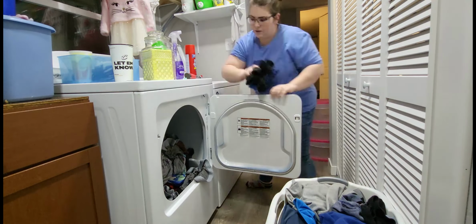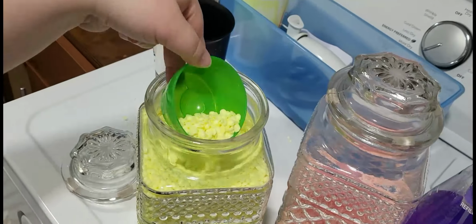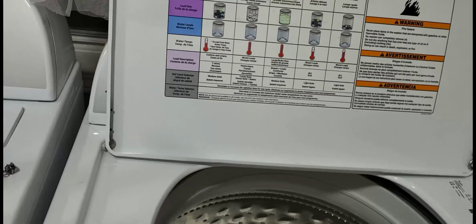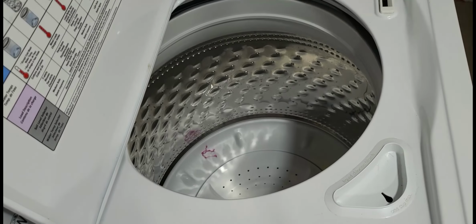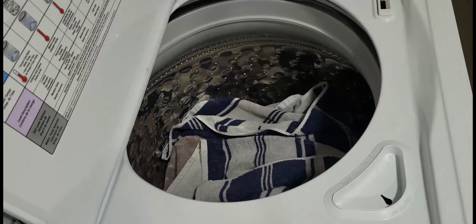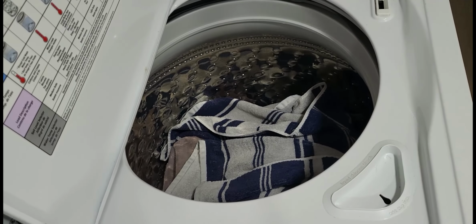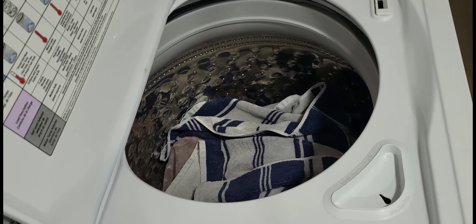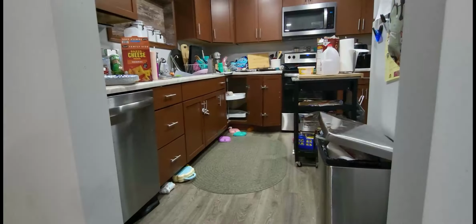So first things first, I decided to throw my load of laundry that was in the washer into the dryer and get a load going in the washer so we could get that rolling while I was working on other stuff around the rest of the house. I set the camera down and then realized later that the dryer is running, so it's the shakiest clip ever. But we got this started before we moved into the kitchen.